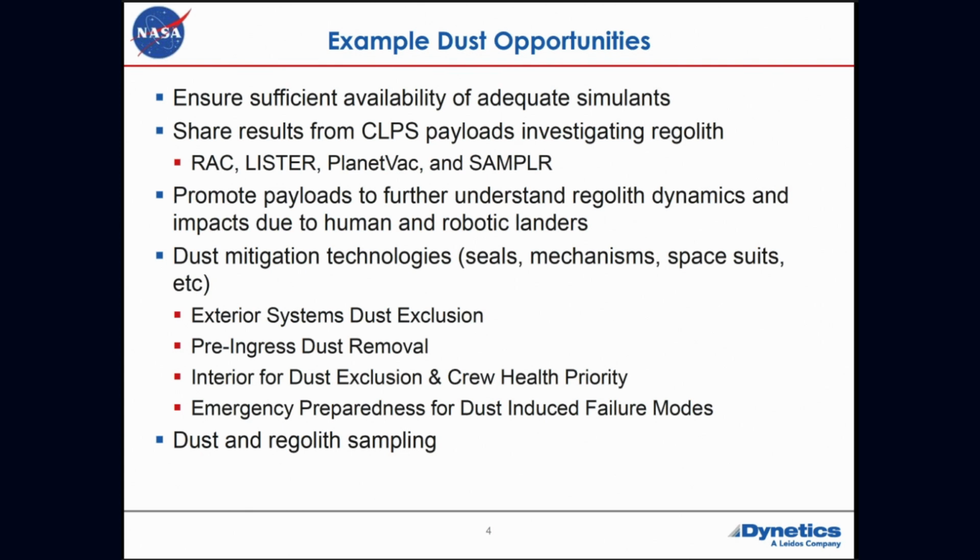Once we have this high traffic that we hope for around Artemis Base Camp and the South Pole, what are the impacts that we see from the flight of regolith disturbed by the landings, and what does that mean for long-term operation on the surface?